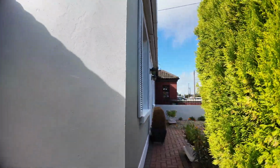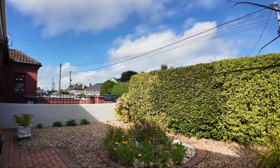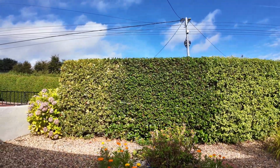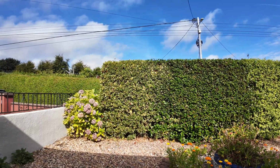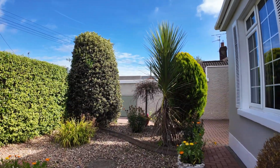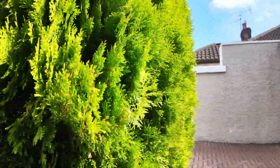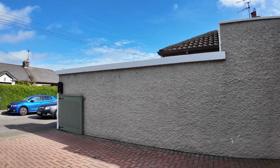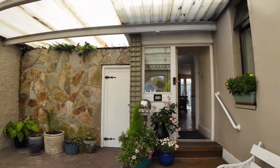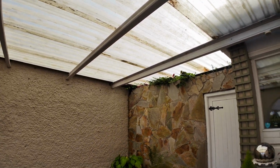Now, this is a lovely little front garden, very secluded and private, very nicely planted. But again, make no mistake, this is a low maintenance area. Fantastic hydrangea, by the way, around this property, which I love. And so there you see a lovely low maintenance front garden, which is nice and private. And there you can see as well, the front area is gated, so you can pull the gates behind the car if you so wish. Now, this carport, by the way, is completely covered over.